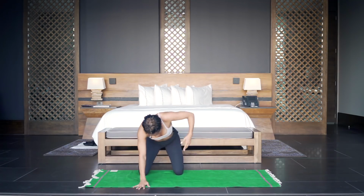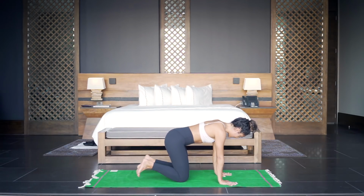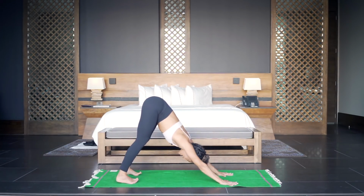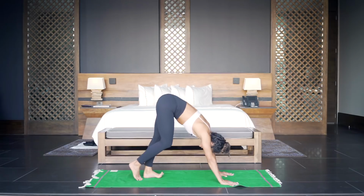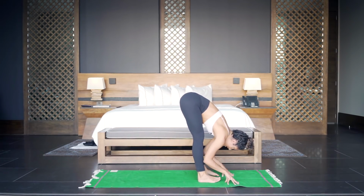Place it back down, come up, inhale. And then hand comes down to the floor. From here, tuck the toes, press back, downward facing dog. Walk out the heels, walk the feet all the way up to the hands and come and hang out in ragdoll. Feet are hip distance apart.